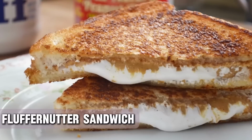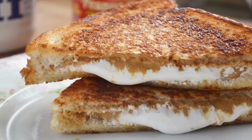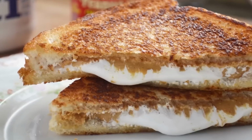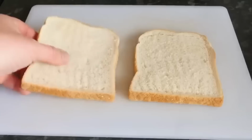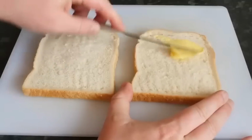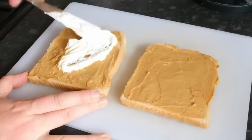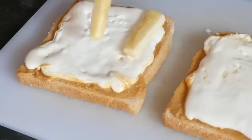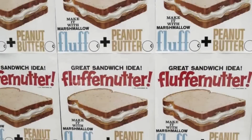The Fluffernutter Sandwich, created in the early 20th century, is a classic American dish often enjoyed as a sweet treat or snack. This nostalgic sandwich is made by spreading peanut butter and marshmallow fluff on white bread. The dish typically uses soft white bread, which complements the creamy textures of the fillings. The brand of marshmallow spread traditionally used is Marshmallow Fluff, invented in 1917 by Archibald Query in Somerville, Massachusetts.